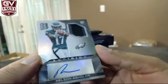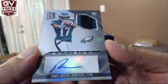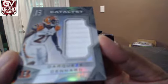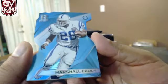This time, a 1, 2, 3, 4 color patch, Nelson Agholor. That is numbered 70/99. Almighty Ben. Bengals, Darqueze Dennard. Bengals Buzz, 136/199. And for the Colts, Marshall Faulk. That's for Mike.